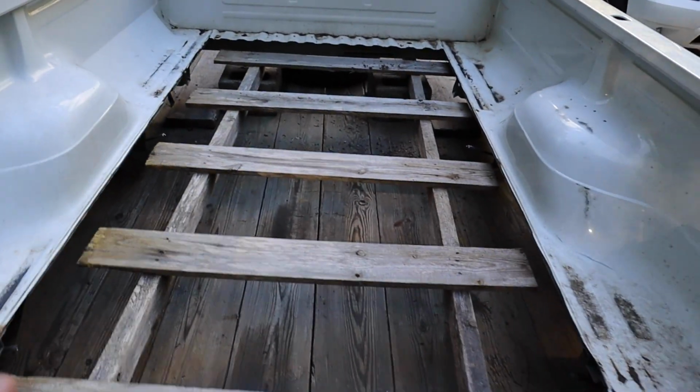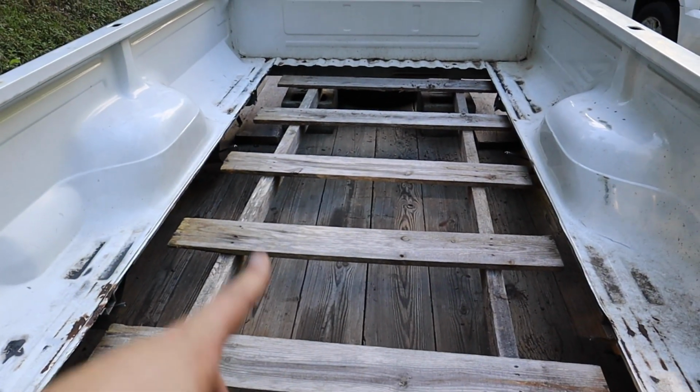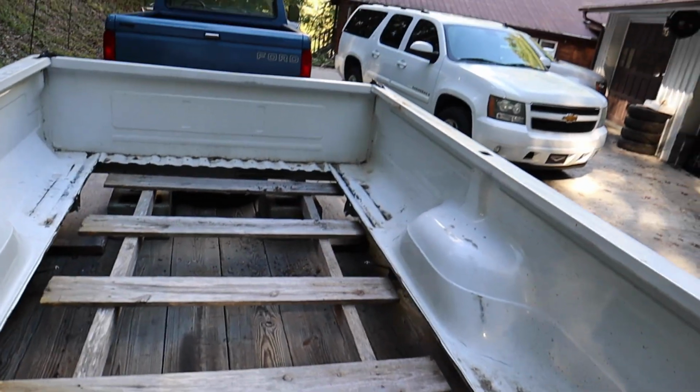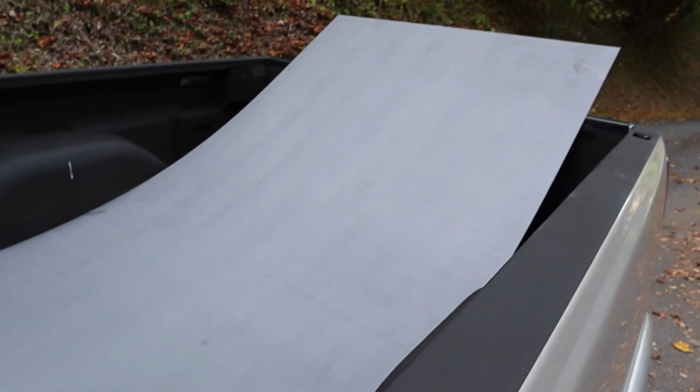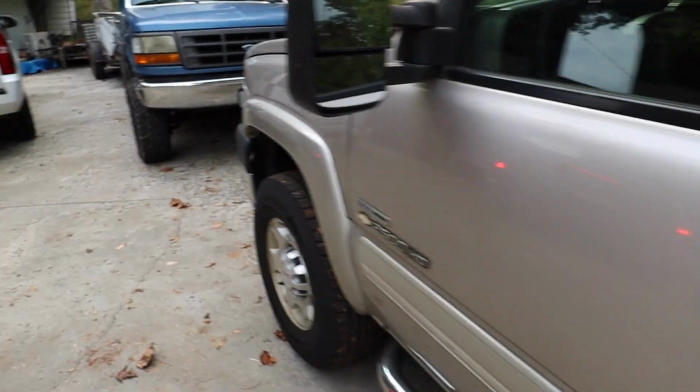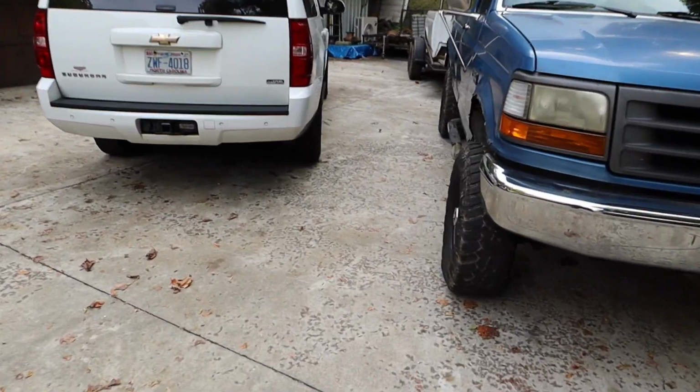And we're going to see if we can just get one big piece cut here, and it'll just fill this whole gap. So again, not the most glamorous job in the world, but something has to be done. Since we got the bed cut out of the new bed that's going on the blue truck, we went up to B&H Sheet Metal today, and they cut us a piece of sheet metal that's going to end up going into the floorboard.